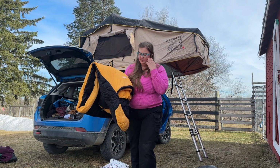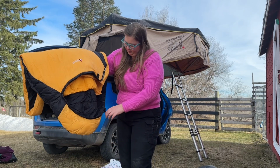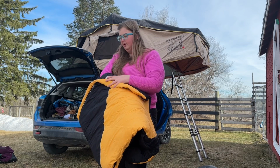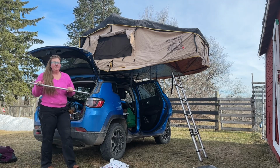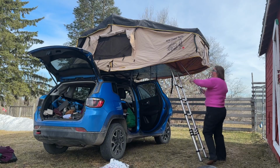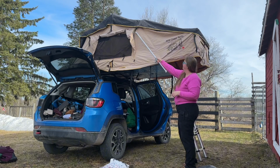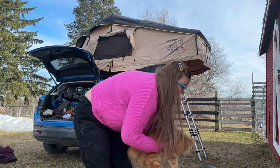So this is my Chinook technical outdoor gear sleeping bag. It used to say what this is rated for, but it's super old. So this is the bar. This piece that extends goes up against this pipe, and it hooks to the one that you guys just watched me put in there.